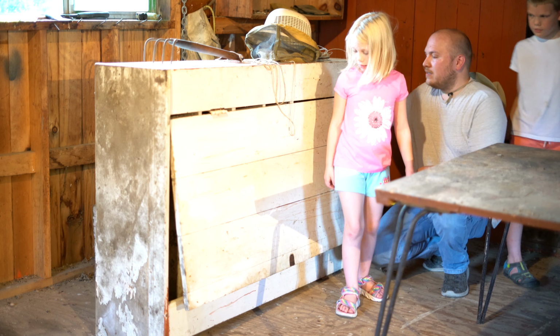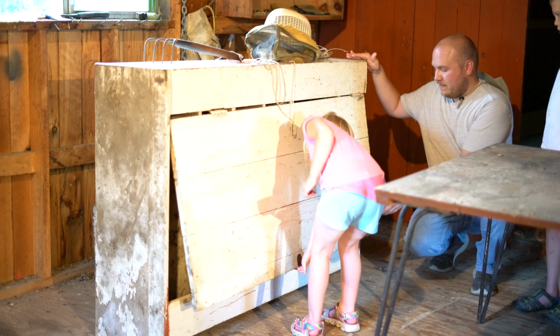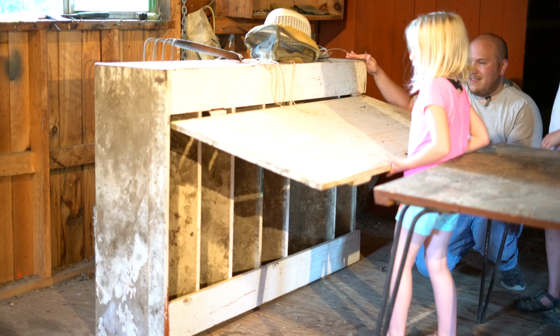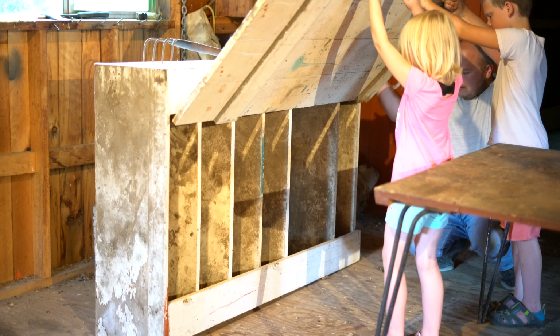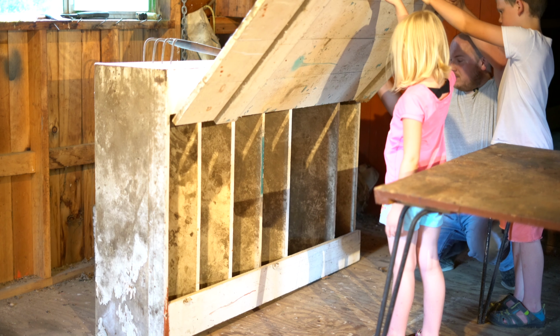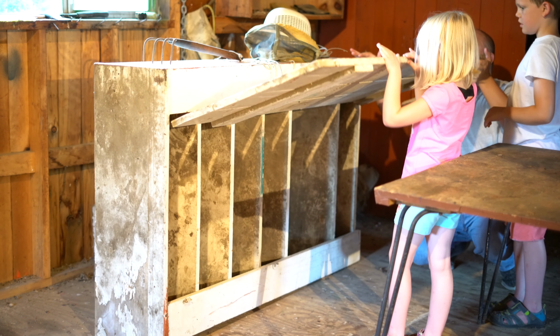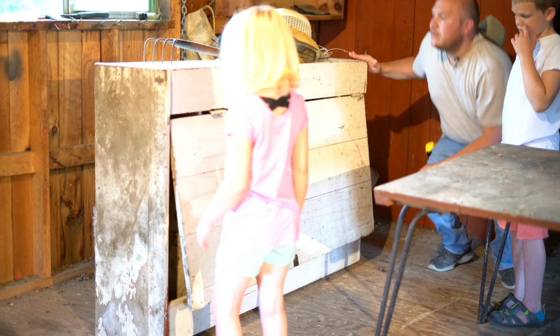So, Amelia, you want to do the honors? Yeah. Go ahead and grab it. Open her up. I don't really want to. Can someone help me? It's kind of heavy. Oh, that is heavy. I'm assuming it just stands up, but I'm not exactly sure how this works. I'm gonna put it on the other side. Amelia, the door over there. Be careful.